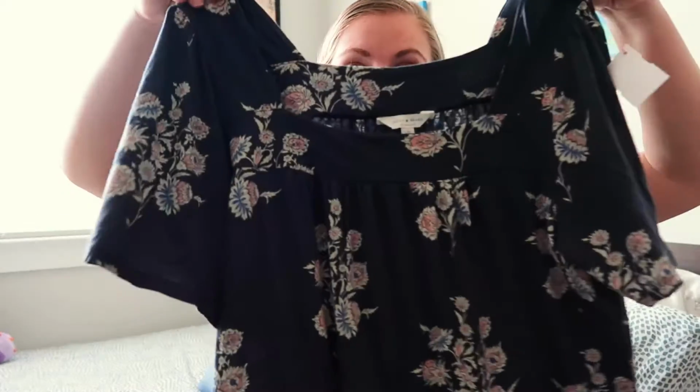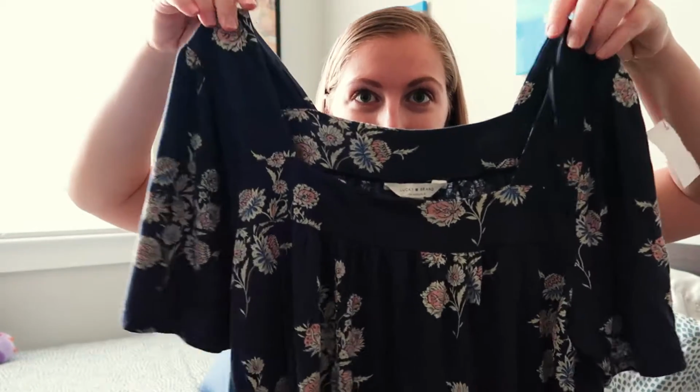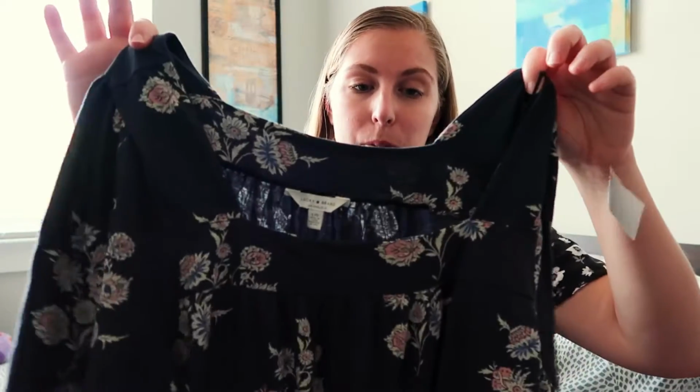So first is this beautiful top. It has that not peasant, but more like a square type bodice top. And it's very flowy. It's a little bit thicker, but not too bad. It would still do well. Also, let's take a moment to look at this brand. Okay, let's focus here. Hello camera, can we focus on the tag? That is a Lucky brand, people. Not just because it's lucky that I found it, but it's the brand. So this was $4.19, which probably retail is like 50 bucks. So you can find some really nice things, and I was very excited to find this.